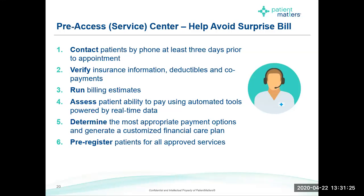So typically in a pre-access service center, the agent or the service agent from the pre-access center will call or have some type of communication at least 3 days prior to service.